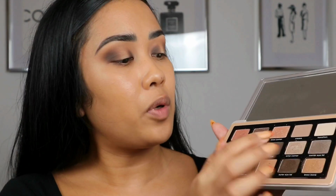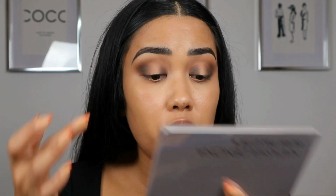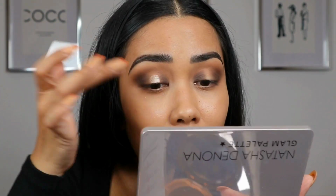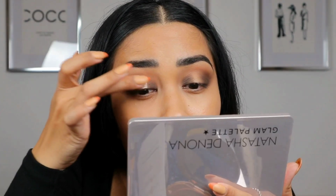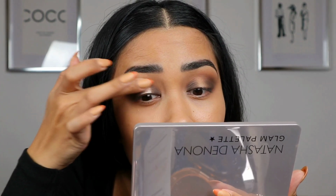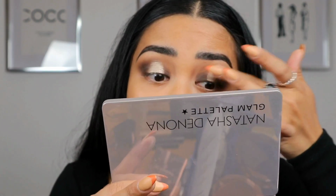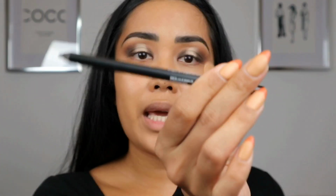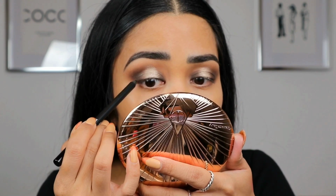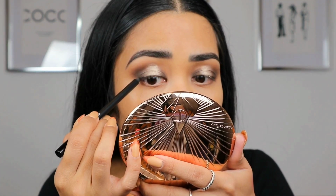Okay, so now I'm going to put this inner corner shade on my lid. I find that with this palette, it's actually better when you use your finger. Wow. Honestly, it's worth investing in this palette because it's just so beautiful. Can you see that? I'm just going to bring it all the way up. So now I'm just going to use my Inglot Kohl pencil in black, and I'm just going to put that on top of my lash line, just slightly, not too much. I'm not going to try and do a winged eyeliner.